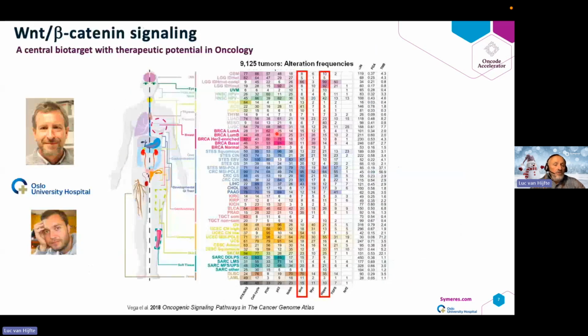Now, the people here are very important. This is Stefan Kraus and Jo Waller from Oslo University. For 15, 20 years already, they have been looking into any type of targets that could be of importance for cancer. Something that has been clearly described is that the WNT and somewhat related Hippo signaling pathways are very important for the tumorigenic activity in the body. So they were very interested in trying to find starting points for the WNT beta-catenin signaling.